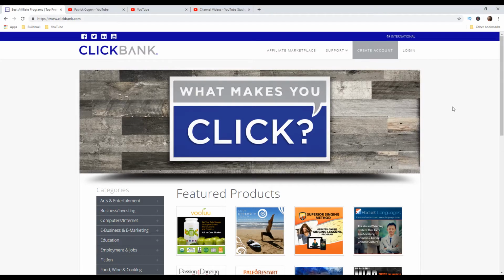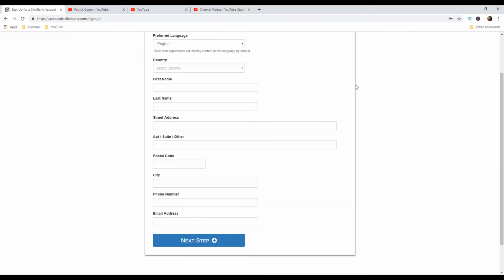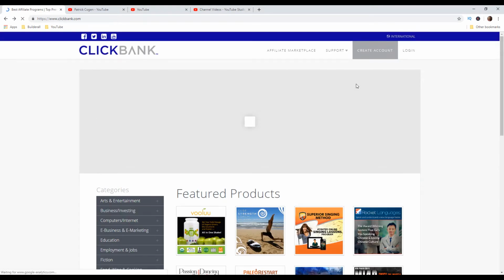Now go to Clickbank and create your account for free right here. Just fill out the information and you'll be good to go. You need to create your account in order to receive your unique ID that will be used in your affiliate links, and every time someone buys from your link, you will earn a commission. So let me go back to Clickbank.